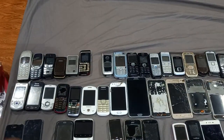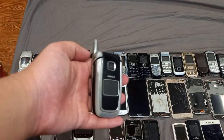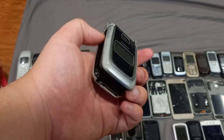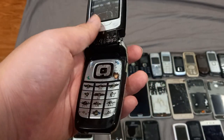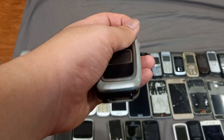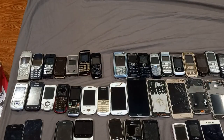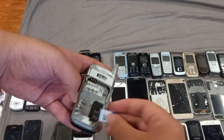Okay, I'm going to use this battery on all of them. So here is this one. I got this one from my grandpa's sister's brother-in-law. It's in really rough condition. One of the hinges is really missing. I'm actually surprised that this one actually functions. This is the 6101. I was able to do something with it.